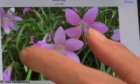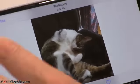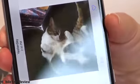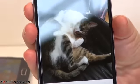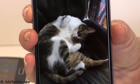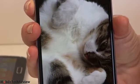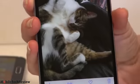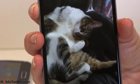I found it was a little overeager to do auto HDR, and honestly it did better without the auto HDR on a lot of the time, but you can pick and choose. It'll save both files, and there's something taken in very low light with a lot of contrast and actually maintain the detail in his fur. So really nice camera, yes. 1080p video at 60 frames per second, slow-mo, time-lapse, you name it, you bet.